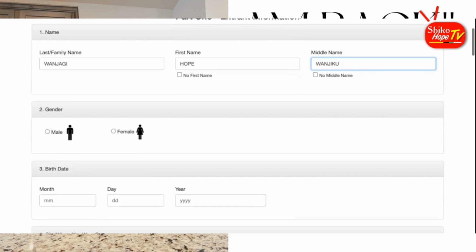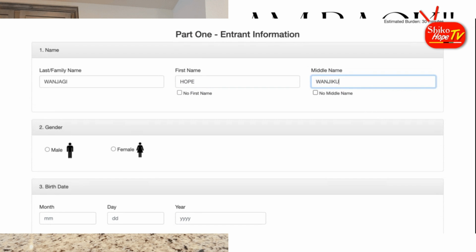Wajiko. If you have two names, you have to write the first name and the last name. You don't have a middle name. If you have 3 names, you have the first name, second name, and last name. If you have more than 3 names, now you will know where to place the extra name, or maybe to omit it. But if you omit it, just know that you're going to provide an affidavit when you are selected to prove that you are the same person.